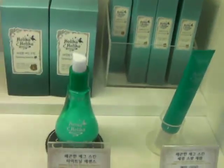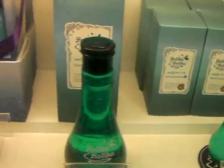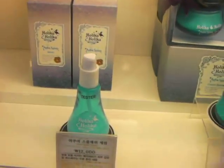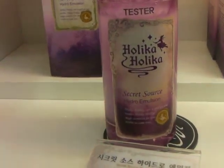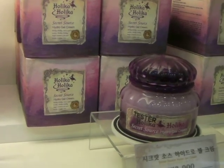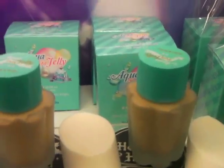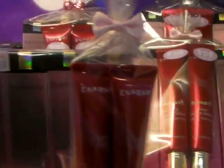And then also another skincare. I think it's cooling ones. And there goes more of the emulsion, toner, eye cream, and more of that. And the lady was telling me that this is a new BB cream that came out. I want to try it. And then here. Oh, see how it's all Imparni products?